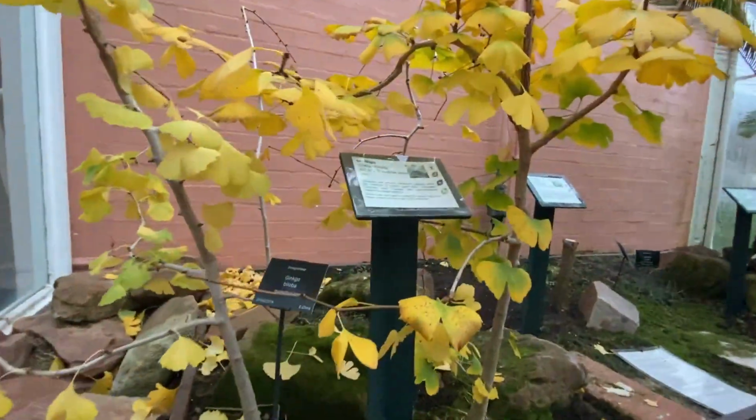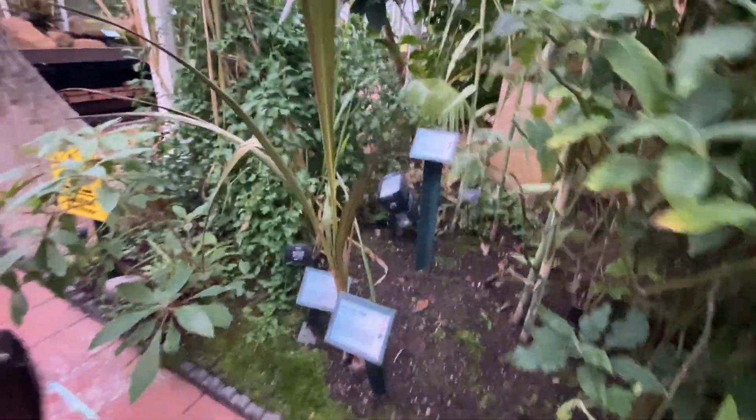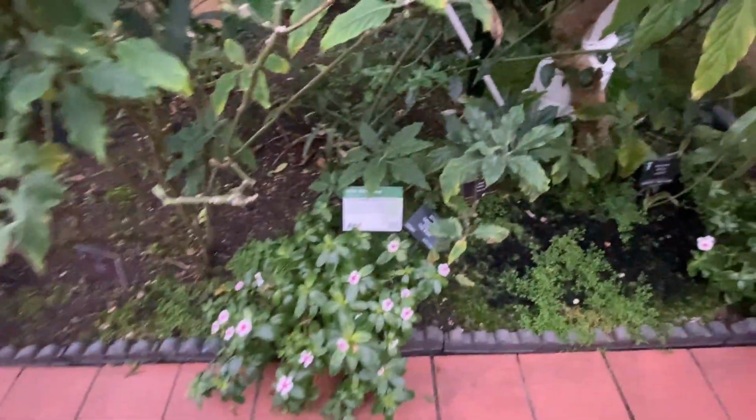This is ginkgo biloba. Coconut palm, sugar cane, rosy periwinkle.